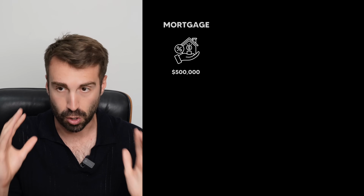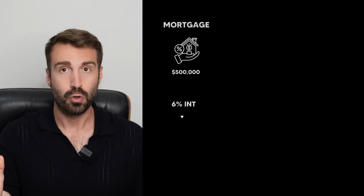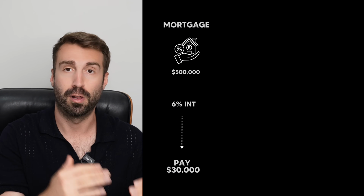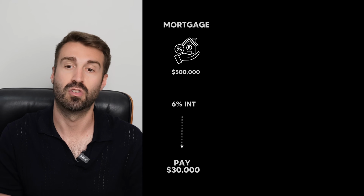So the best way to understand this and really assess how good it is is based on an example. Let's say we have a $500,000 mortgage. Let's say the interest rate is 6%. Now over 12 months, you'll pay about $30,000 of interest on that. And that's through weekly, fortnightly, and monthly repayments. But the important thing is over 12 months, you will pay about $30,000 of interest.